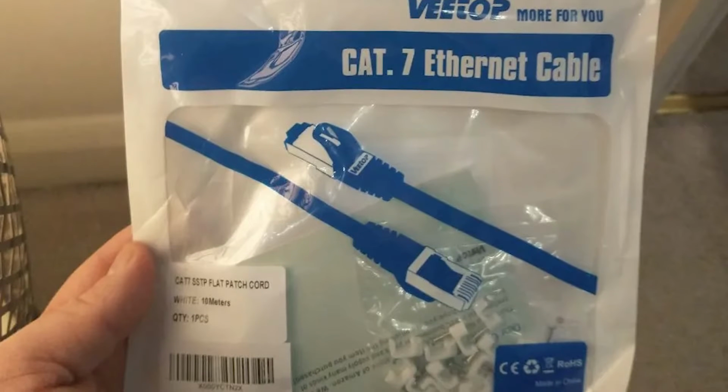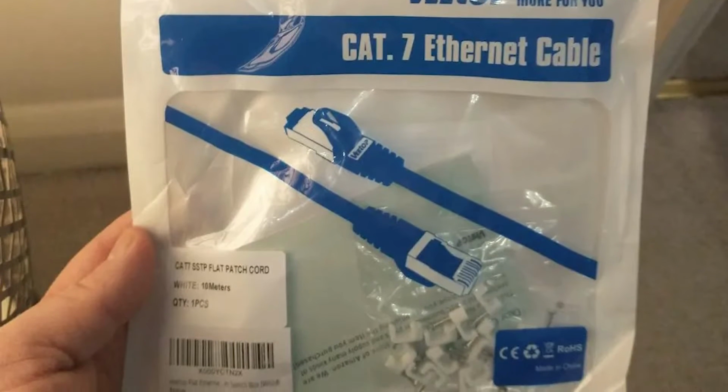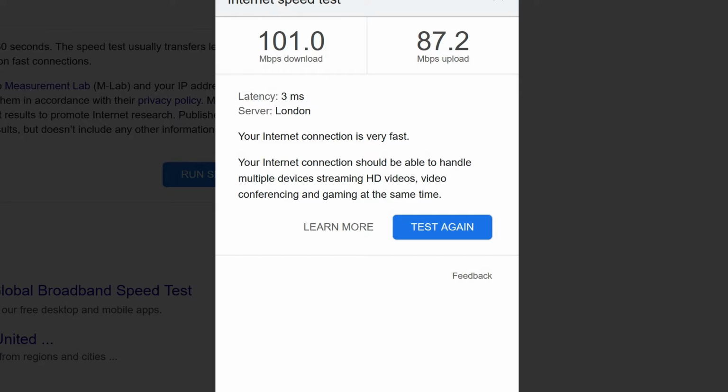If I pull that cable out and use the Wi-Fi connection, my speeds actually drop quite dramatically, and I'm getting about 100 megabits per second download speed and just under 100 on the upload speed, and that is on the same computer. So obviously having a LAN cable in there makes a huge difference. I get the full speed through the cable, but only a fraction over Wi-Fi.